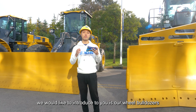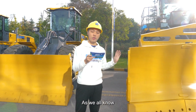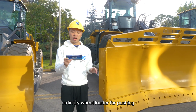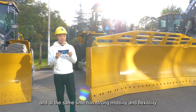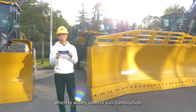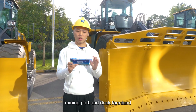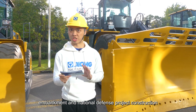First, we would like to introduce to you our wheel bulldozers. As we all know, the wheel bulldozer is a special machine developed on normal wheel loaders for pushing, digging, leveling, and other work. At the same time, it has strong mobility and flexibility, which is widely used in civil construction, road construction, mining, park and dock, farmland, and national defense project construction.